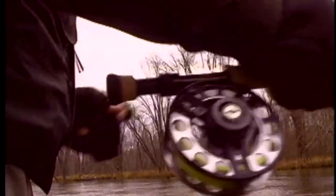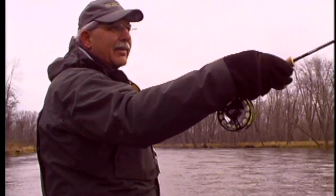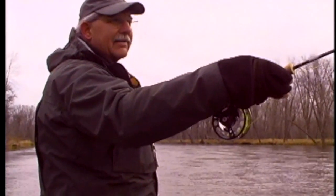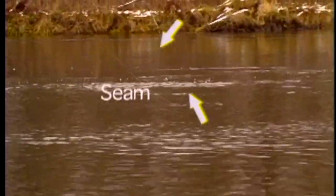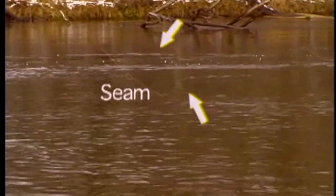Go just up and across a little bit in the cast to the seam, because the steelhead like the seam. And this time of the year, strike is pretty aggressive. Our water temperatures are in the mid-40s right now. Pretty warm for this time of the year. As the temperature drops, the strikes become very subtle, sometimes almost undistinguishable.